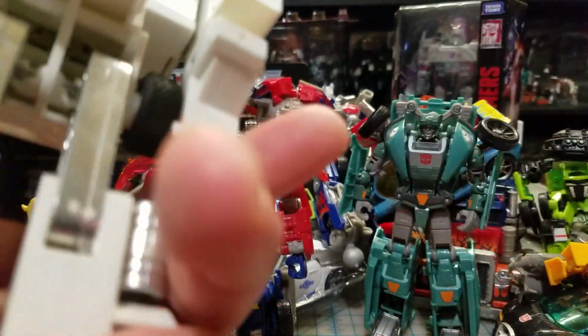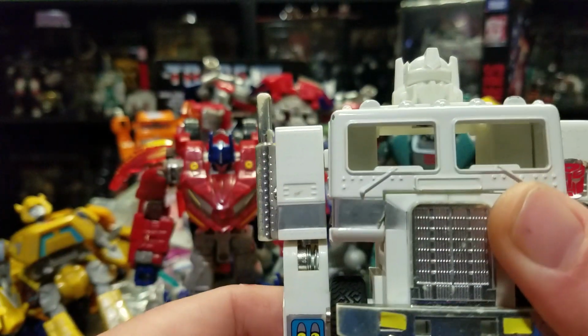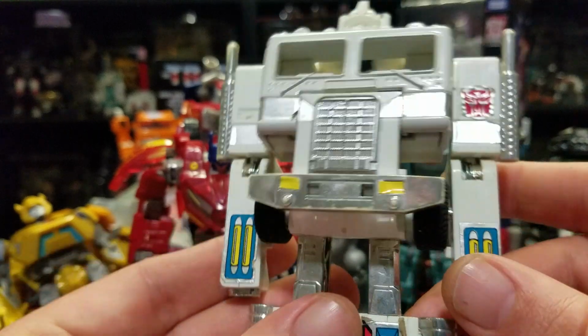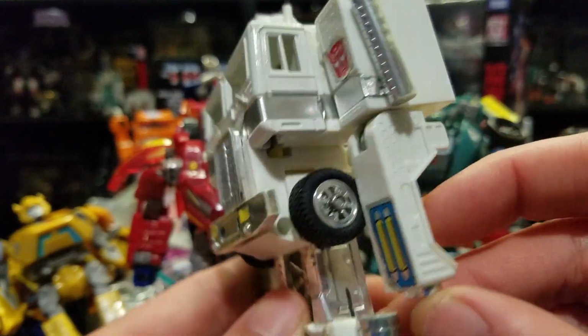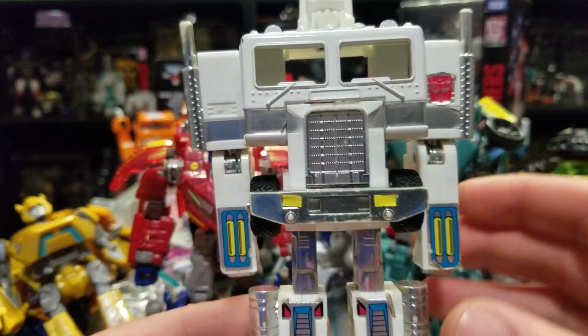Actually, I'll probably do one on both, because there are some spots like on the smokestack I wouldn't mind re-chroming. And maybe do new stickers on this one. I don't know. The stickers are in okay shape. So I might just do a full restoration on my other one and leave this one completely alone.